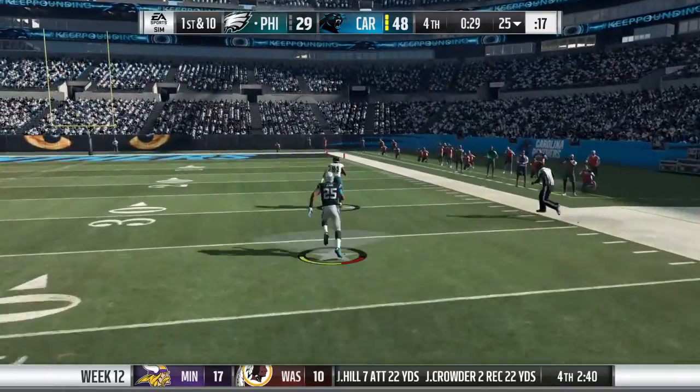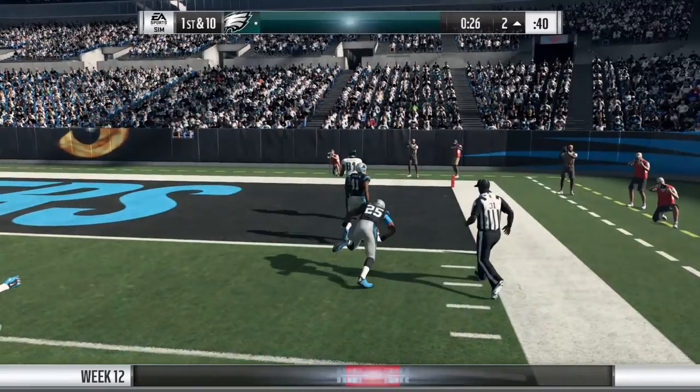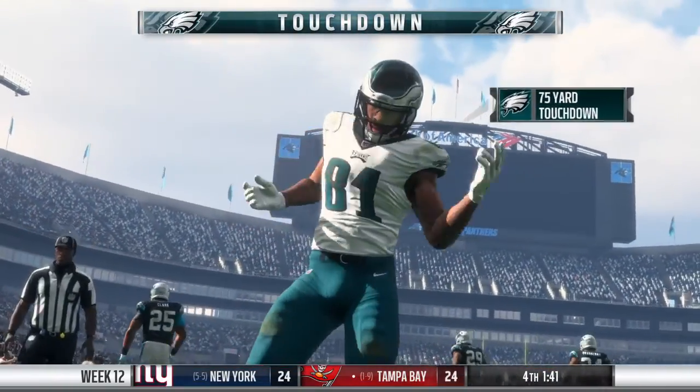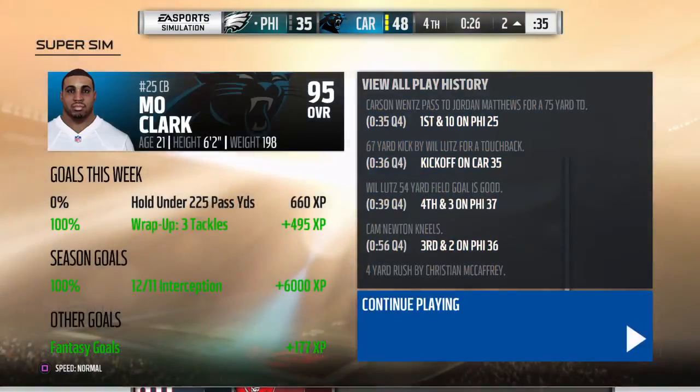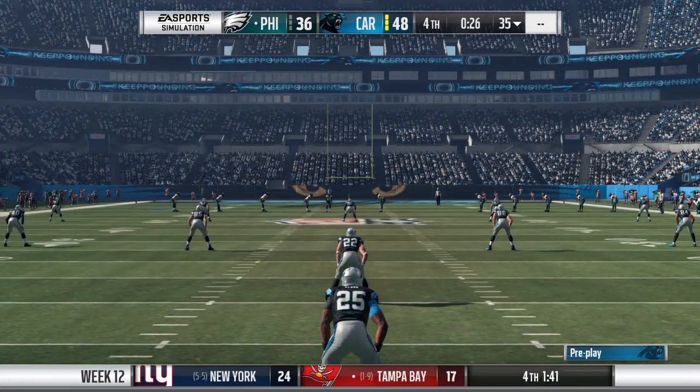How he threw that over my head, bro? Y'all seen that, bro? Like, that was crazy. Touchdown, Philadelphia. That was crazy. How you just scored over my head? That was crazy, bro. With his second touchdown of the game. I ain't want to see you dance, bro. That was crazy. So time definitely, that should have been a pick, bro.